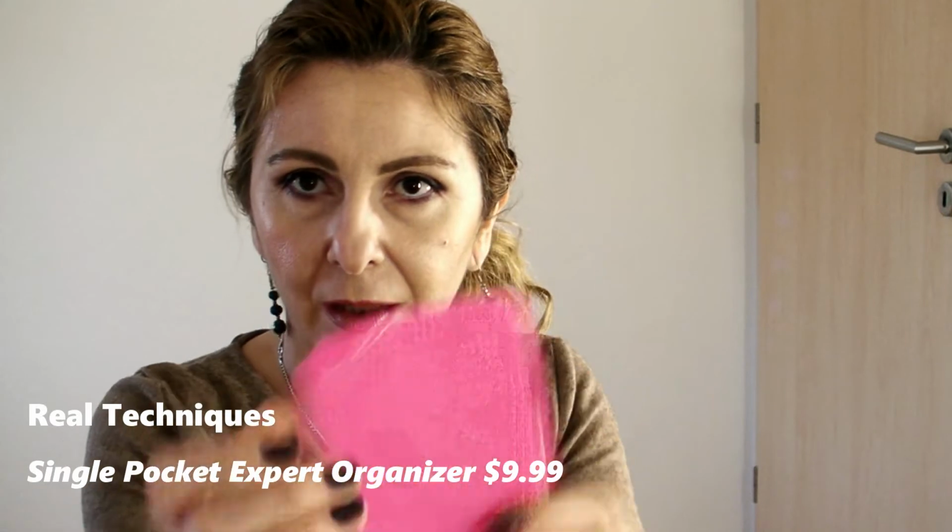Usually I'm using this pouch to put the brushes that I use more often. For example, if I know that I'm leaving in the morning and I have really short time to do my makeup, then I will select the brushes that I need. I put them up there, and in the morning I will have them more handy. I will not spend extra time searching for the brushes that I need. So yeah, this is the pink version.